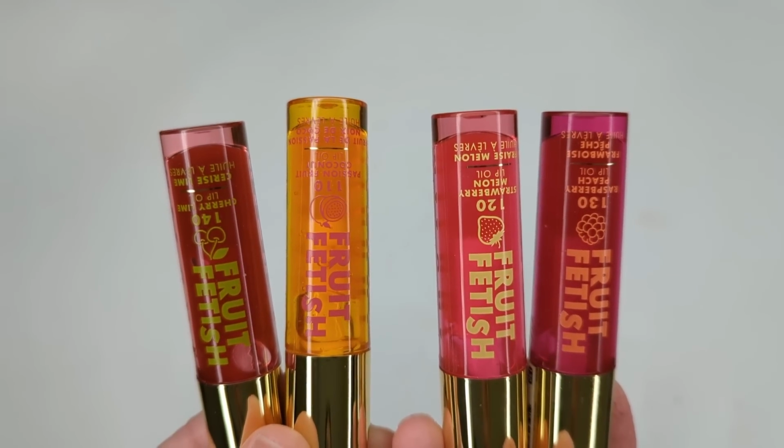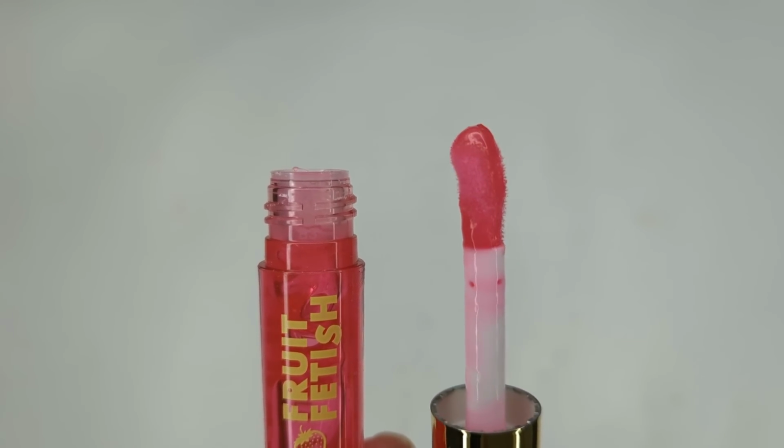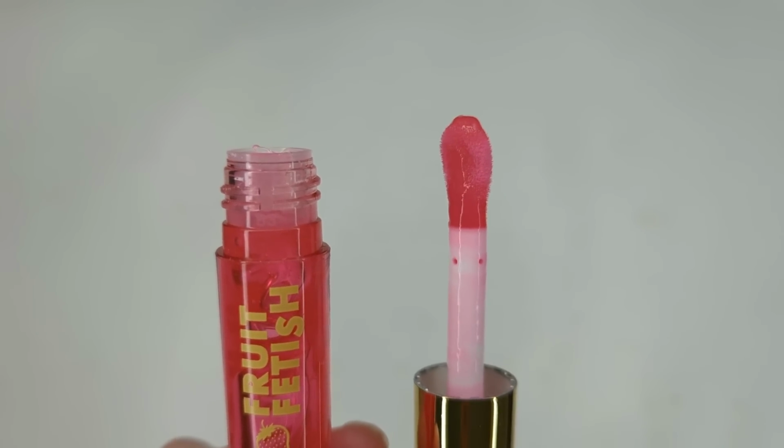For me personally, I feel like these are a great dupe for the Clarins, what are they called? Comfort Light lip oils. They feel almost identical. These have the really big giant doe foot applicator, just like the Clarins, and they have the fruity scent that goes along with whatever the name of the color is. So they all smell really good. They all leave just a little hint of tint behind, and like the Clarins lip oils, these are thicker. They have a more cushiony feel.